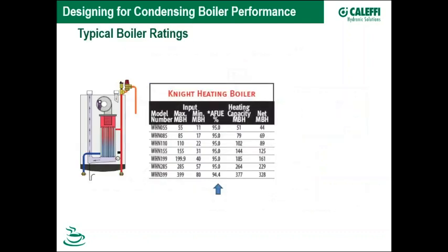On the internet, there's a great amount of information. I've pulled information from a lot of different boiler manufacturers. This happens to be for the Knight boiler. Okay? And where I see that blue area, there's that blue arrow, there's my AFUE numbers. So from an AFUE standpoint, most of these boilers are running at 95% efficiency.